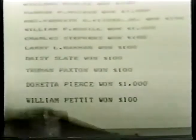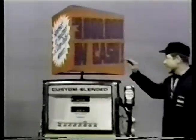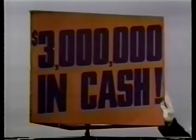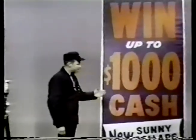They're winning big in Sunny Dollars at Sunoco. J. Reed Jarrett won $1,000. Isaac A. Walter won $1,000. June McReynolds won $100. Yes, they're winning at Sunoco. Hundreds of thousands of Sunny Dollars winners so far. And how about this? Sunoco has boosted the Sunny Dollars jackpot to $3 million in cash prizes. So come on in and win up to $1,000. It's easy wherever you see this sign. Here are more recent Sunny Dollars winners. They're winning in the new Sunny Dollars game. They're playing at Sunoco, winning at Sunoco.